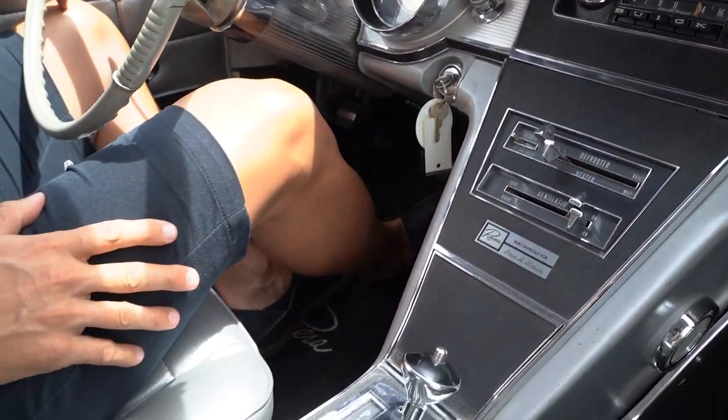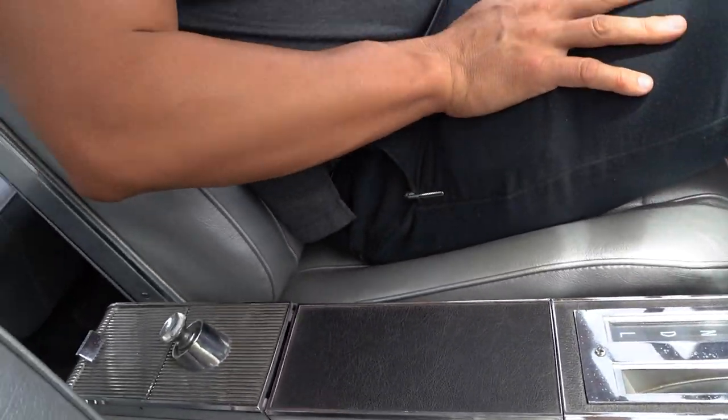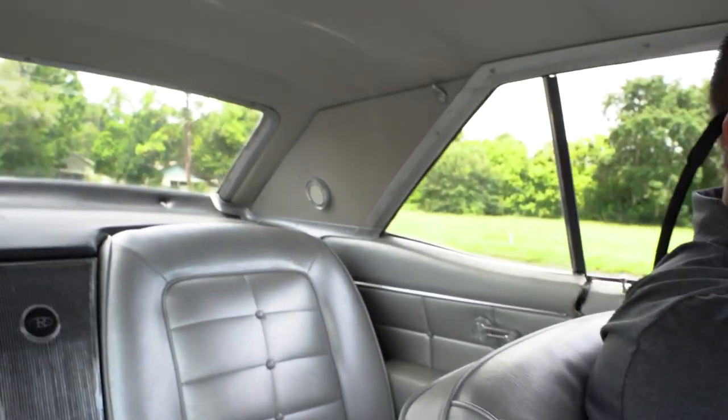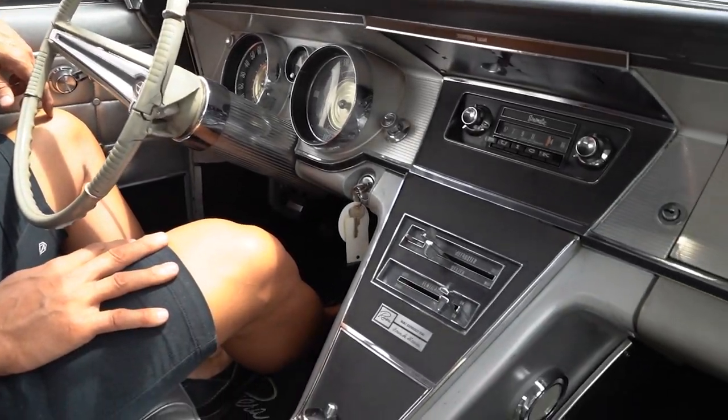Like I said in the showroom, the center console is in good shape. The vinyl's in great shape. All around the radio and the instrument cluster is all in good condition. Really, really nice car. By the way, this car is not a one owner car, but it is a one family car. It was passed down from generation to generation. They finally sold it to us, but it has been in one family since 1964.